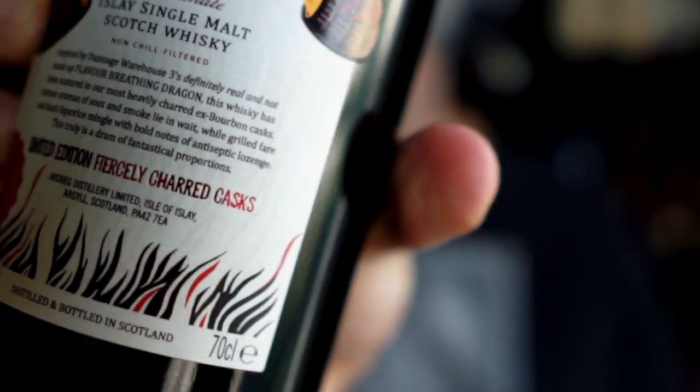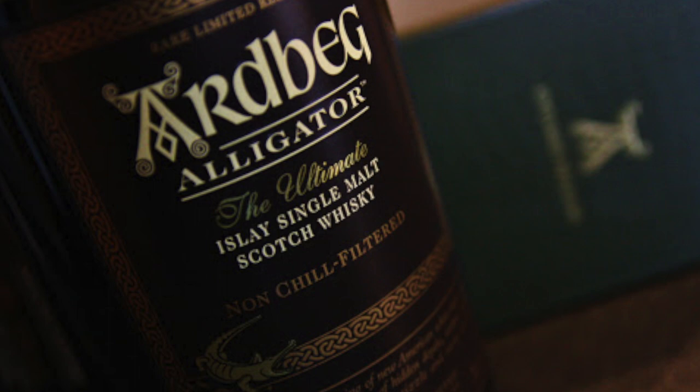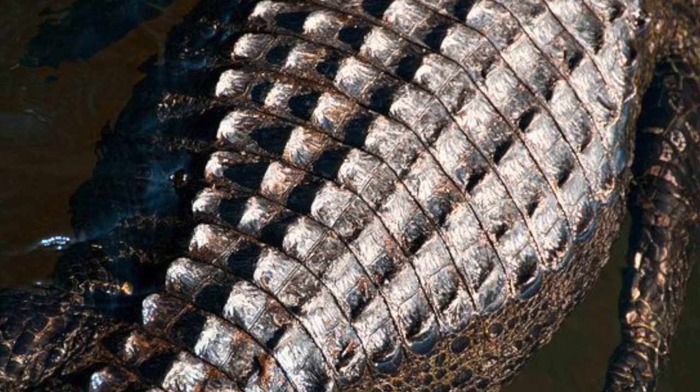Well, it's been matured in super highly, unbelievably, fiercely charred, it says, fiercely charred casks. That means when they got these ex-bourbon casks, they just charred the living shit out of them. And what does that do to the whiskey? Well, it imparts a far more intense flavor. And they've done this experiment once before with the Ardbeg Alligator, and that was their selling point as well. The reason they called it the Ardbeg Alligator is because the inside of the casks, because they were charred so much, resembled the back of an alligator. And so they've done the same thing now with the Scorch.